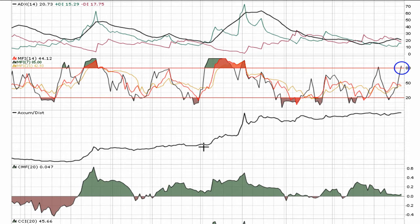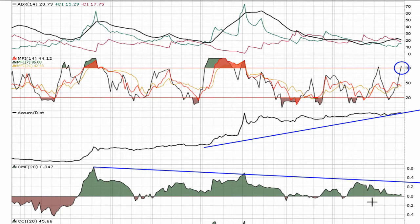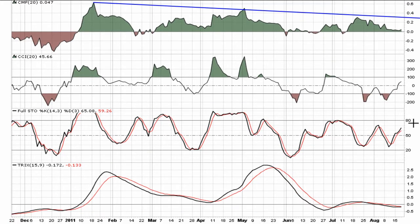But it's not the be-all, end-all, because you are seeing a pretty nice uptrend overall in the accumulation distribution. Getting some mixed signals from the chaikin money flow, but still holding in the green. Buying pressure still overcoming selling pressure. And in the kind of bearish climate that's going on with the markets right now, that's still a good sign it's holding up in those levels and holding its own.